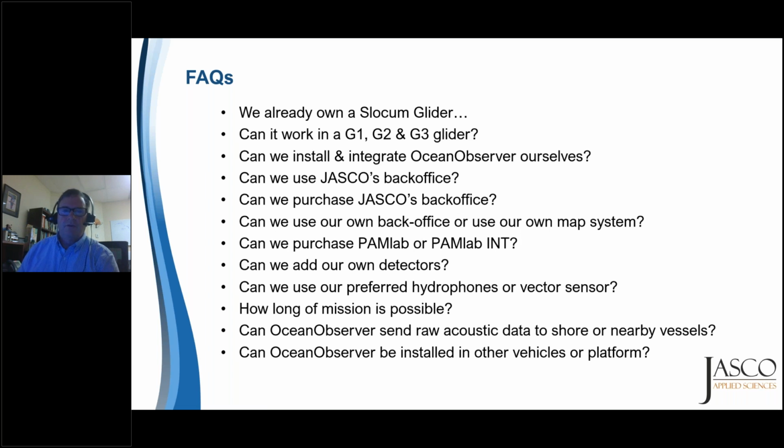Can you install OceanObserver yourself? Can you integrate it yourself? Not sure. That's worth a discussion, but I don't recommend it. I'd strongly recommend you get Teledyne to do it for you. That way the glider is going to work, and the OceanObserver is going to work. So my recommendation here is don't do that. By the time you fight with it, you're going to spend more money than it would cost you to get Teledyne to do the install itself.